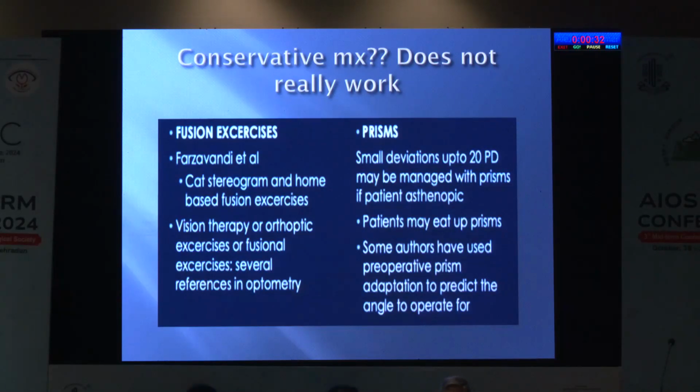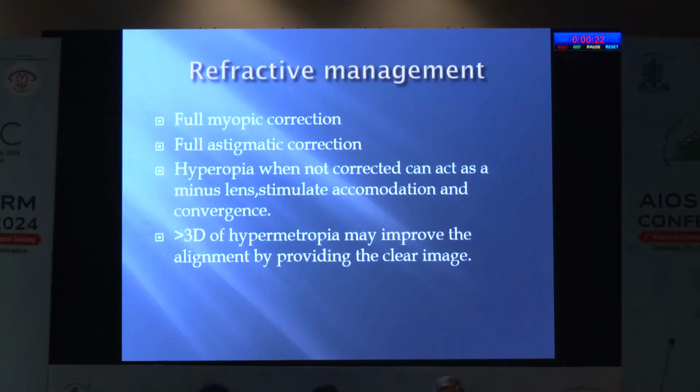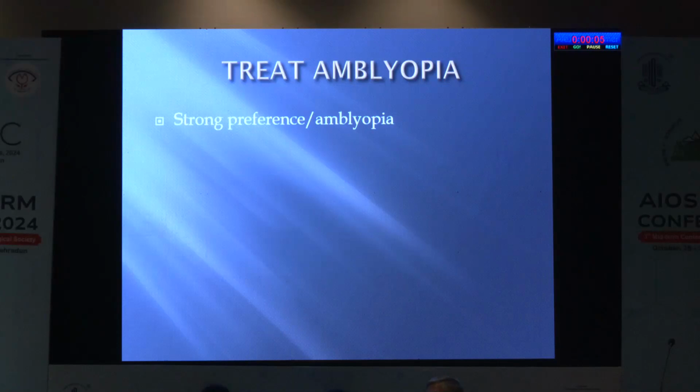Conservative management, we give in those patients who have a lesser amount of deviation. We can give prisms of up to about 20 prism diopters, and we can prescribe some fusional exercises also. So refractive management is important. We give full myopic corrections, full astigmatic corrections, and in hypermetropes, if they are not corrected, then they can stimulate accommodation and convergence.